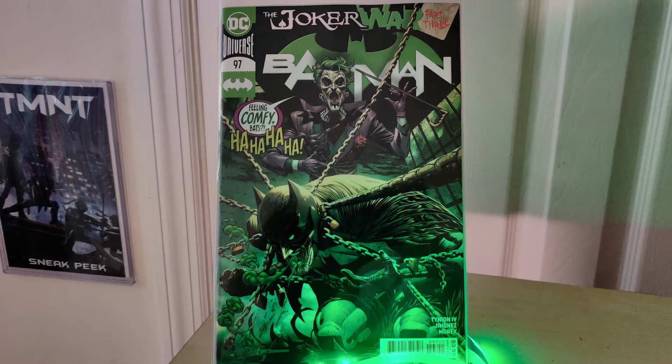Alright, now I know I said last on the last book, but what I meant to say was I got one more DC book, and I don't know how I could have forgot that one. We got Batman 97, James Tynion, Jorge Jimenez killing it on this book. Batman goes so bad-ass on it. He's a BAMF in this book.